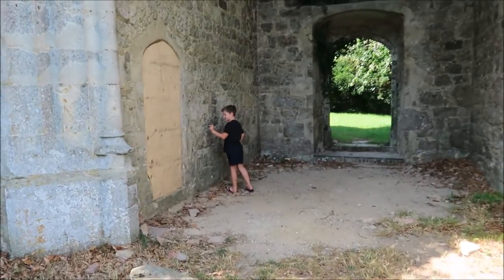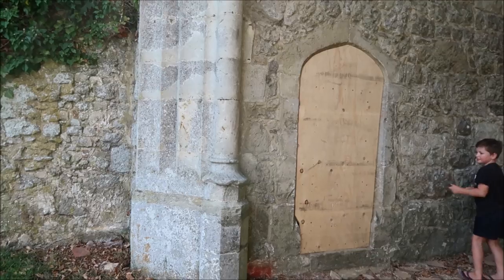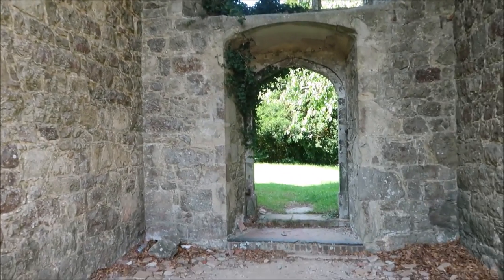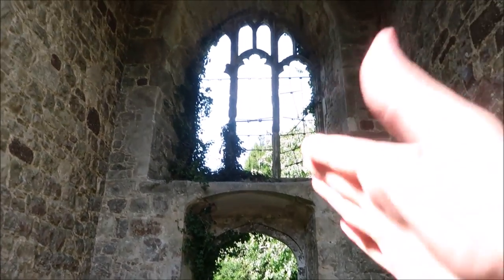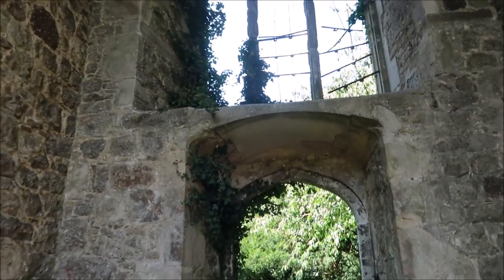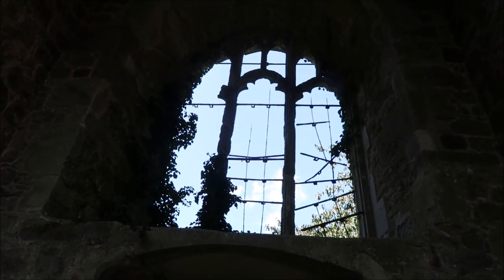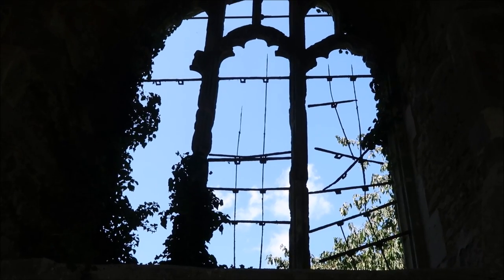So here we go. They've got a door there, it's boarded up, it's really annoying. I want to have a look in there. No, you won't. Smack your bottom. So, guys, as you can see, the frame, that's the word I was looking for. So, as you can tell, the framing is still in the window. How cool is that?